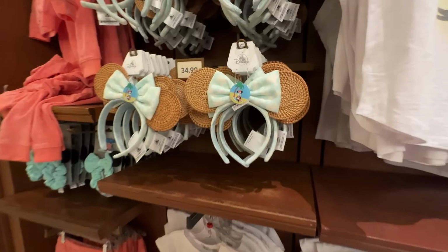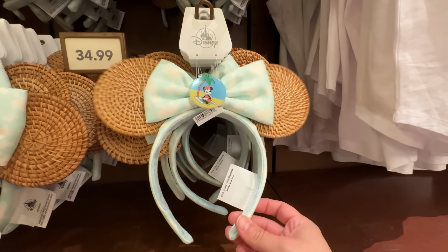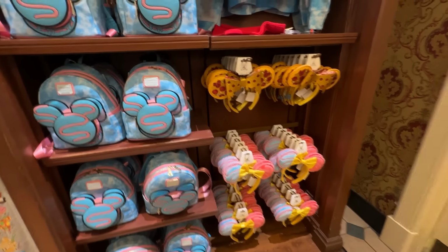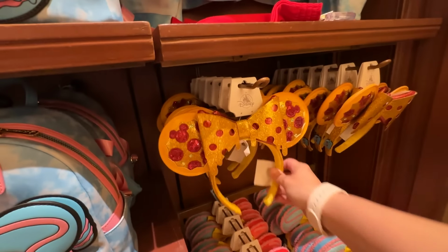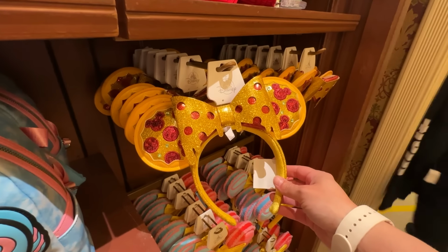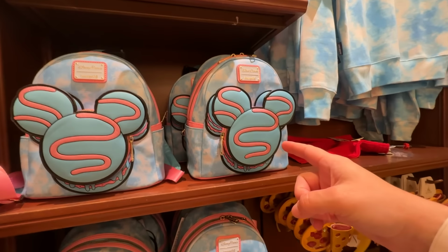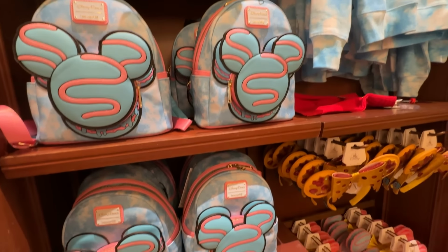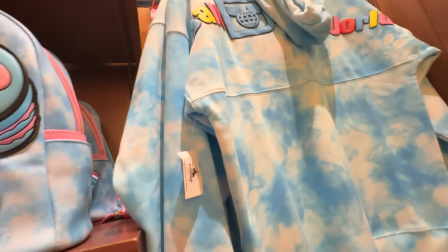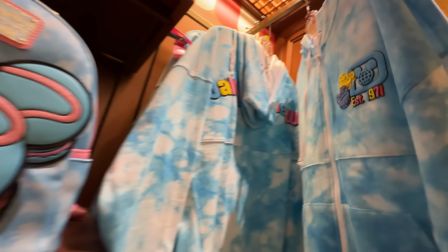They also have these ears, which are kind of cute. I could see myself wearing these to like Aulani or something. And then they have these snacks. We've got some pepperoni pizza ears. I mean, to be honest, I don't hate them. What is this supposed to be? Macaron? Is that what it is? Macaroon. They've got ears, too. And then this is kind of cute. It's like a cotton candy. Huh. Interesting.